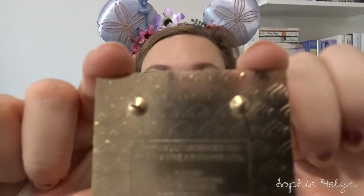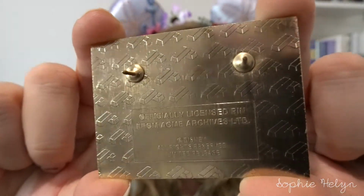But yes, let's see what the back of it's like. If you don't know what Artland pins are, they sort of took over from Acme. In fact, on the back it says officially licensed pin from Acme Archives Limited. So this might have been when Artland still was Acme. That's the back of it, but the back stamp on the Artland ones are exactly the same. There we go. It doesn't say how many of these were made, but I think that's a very nice pin. I like things that are set in a poster like this one is. And I'll keep the card and try and display that as well. So where did I get that pin? I think I purchased it off someone in the States.